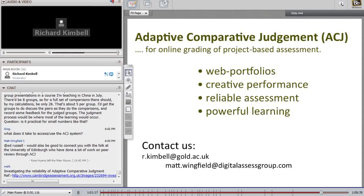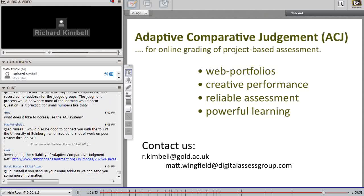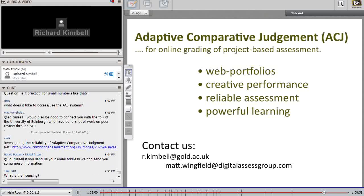That is a question for my colleague Matt. My colleague Matt Winfield will be able to supply that information. It'll be through digital assessment. It's basically a set of tools that you can download from the web, so it's a simple process to get hold of the tools. The mechanism for how it's purchased is something that Matt would have to describe for you, and I'll make sure that link is put up for everybody at the end of the program, the end of this recording. But it should be a simple download.